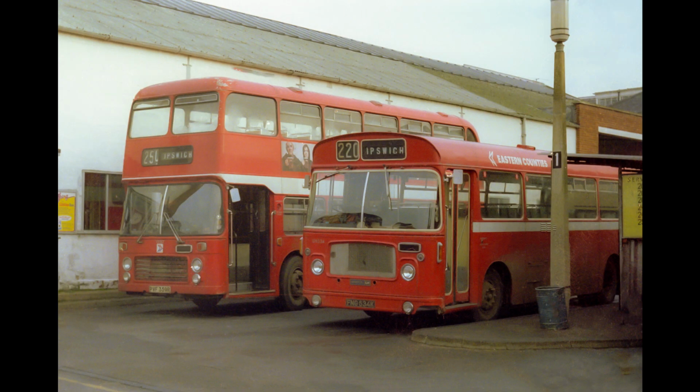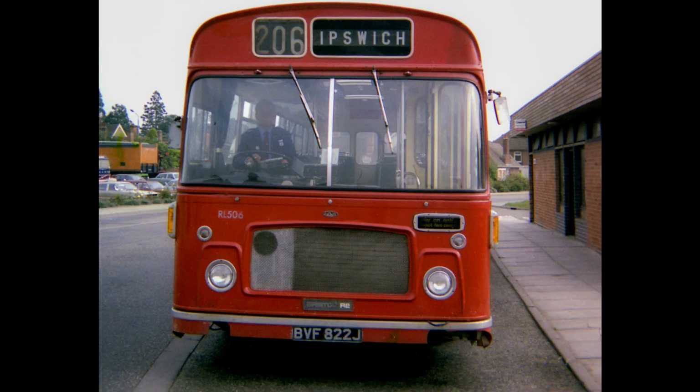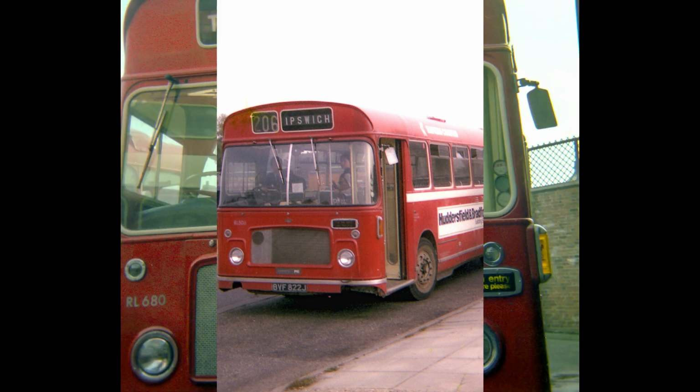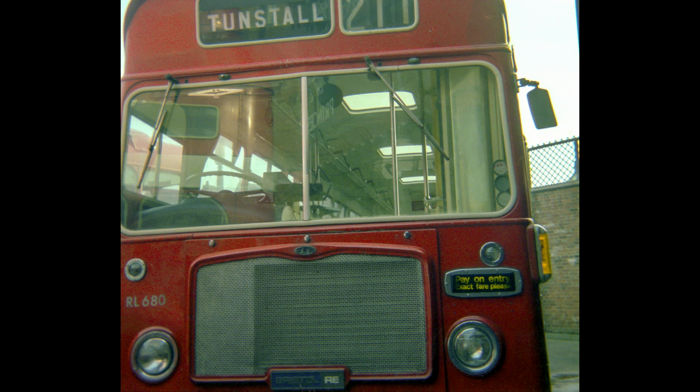Back into the bus station in Ipswich, you got VR 187 and LH 534, and on to Hadley now for RL 506. Staying with 506 in Hadley, notice the cutaway front corner. That was done deliberately to minimise damage to the bodywork on the narrow country lanes. A close-up shot of the front of RL 680.